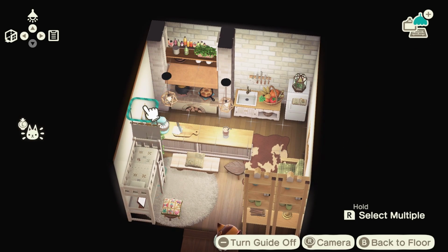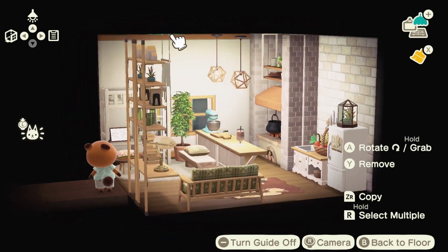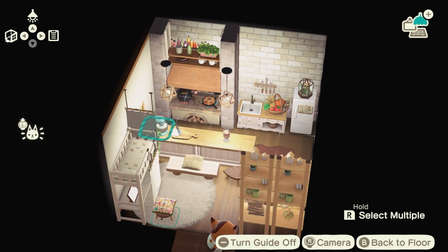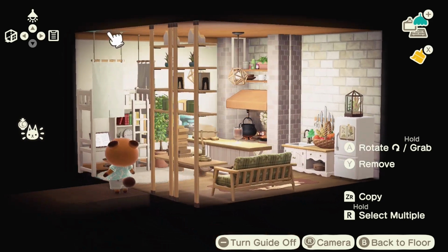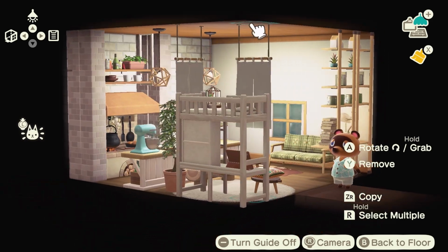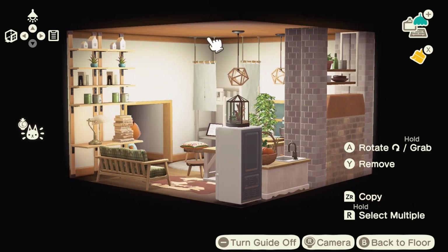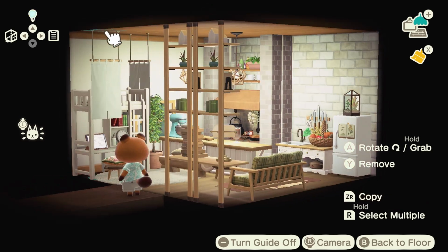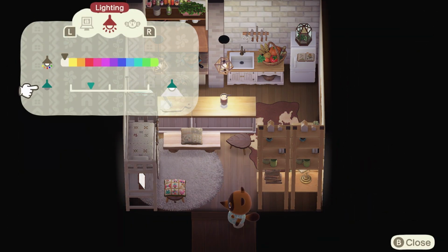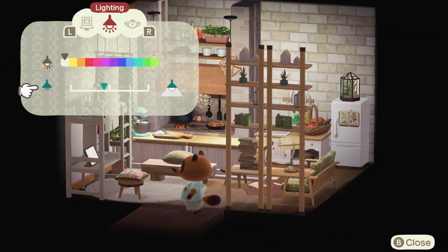I wanted to put some curtains up to give a little more sense of privacy, because she obviously doesn't have a full bedroom. I thought that looked nice and kind of separated the sleeping area from the rest of the space, and it didn't block the tablet on the desk or anything, so I like that. I think it looks nice, kind of cozy.